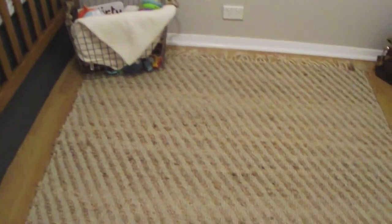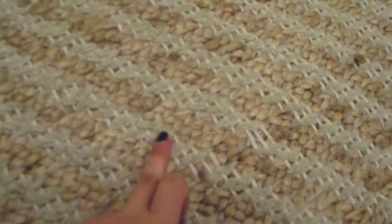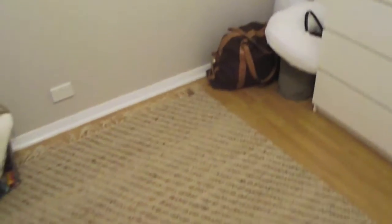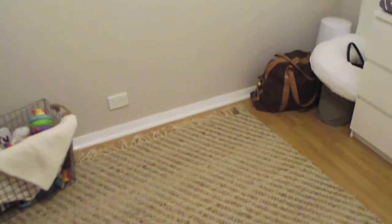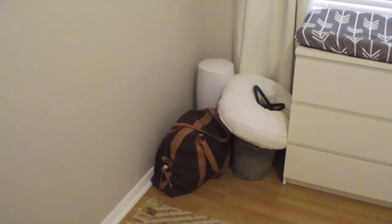While we're looking down here, the rug is from Pottery Barn Kids. It's a jute and chenille rug, and I really like it. It's quite soft, like this. These little grey parts are the chenille, so they're really soft. So it's a bit softer than your regular jute rug, but it still has that look, which I really like. Over here, I just have my hospital bag and my baby bag all packed with the nursing pillow.